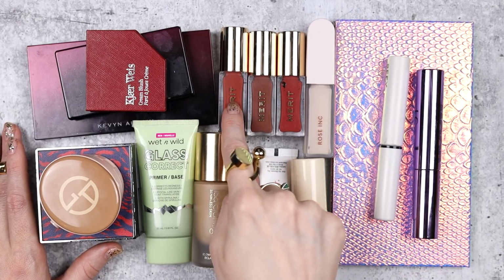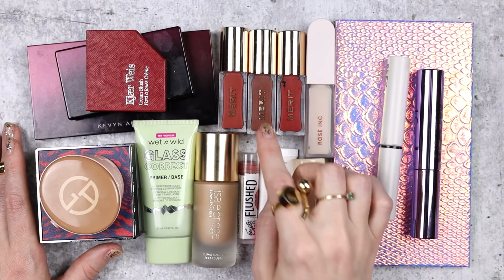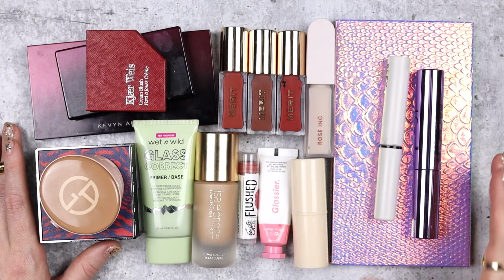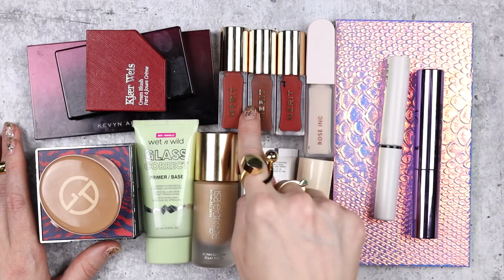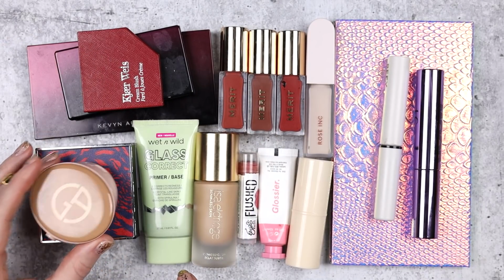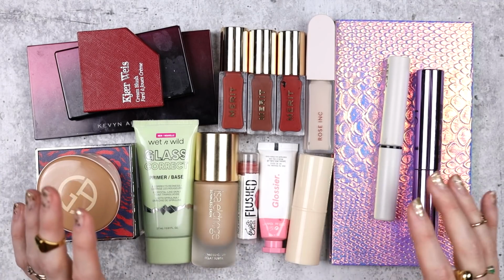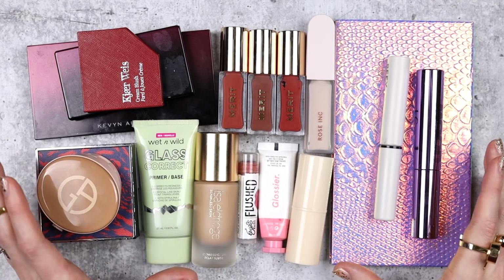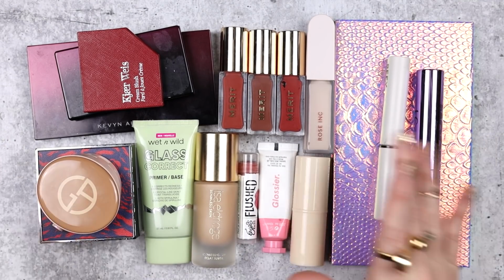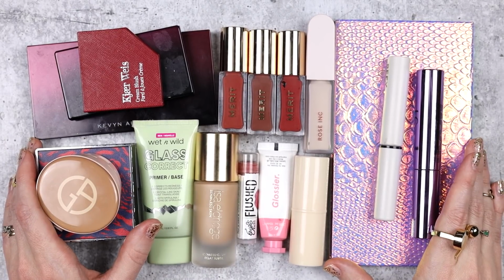But I feel like even though I've talked about the Merit lip oils and I've told you that I like them, I haven't really told you how much more I've been wearing them than other lip products. And same with the Kjaer Weis blush, and maybe even the Lisa Eldridge. There are a number of things here that I've been wearing a little bit more than you know, and I like them a little bit more than you know. And I just wanted to put them all in a video and talk about it.